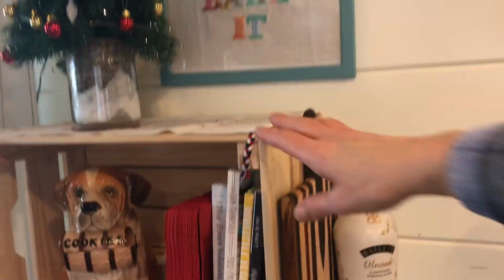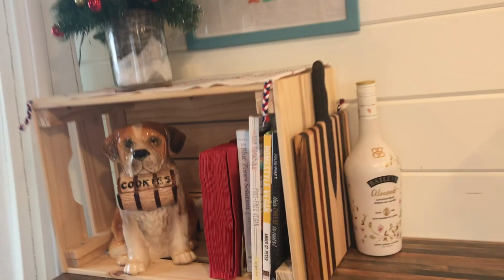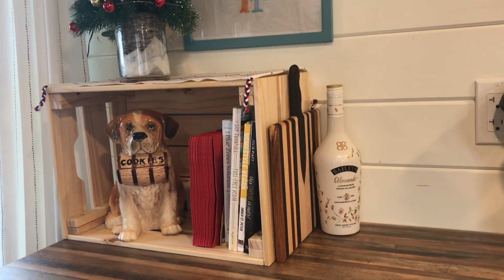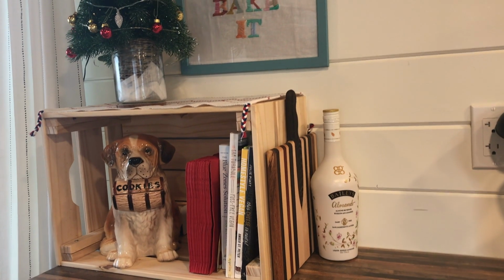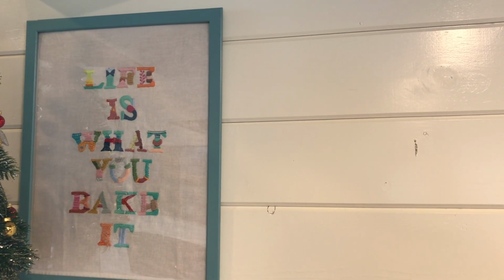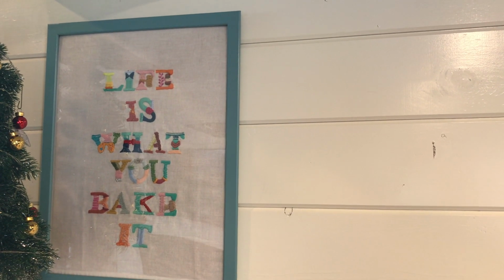I got this little wooden box from IKEA. This cookie jar actually we had when I was a little kid, and it was something that I took from my childhood home. I love it. I will have it forever. I will hand it down to my kids. They love it too. It's pretty awesome. I love this little framed tea towel here. I actually bought this from, where did I buy it? Anthropologie, and it's just so cute, and it's exactly my philosophy in life. Life is what you bake it, and you should bake regularly and yummy stuff.